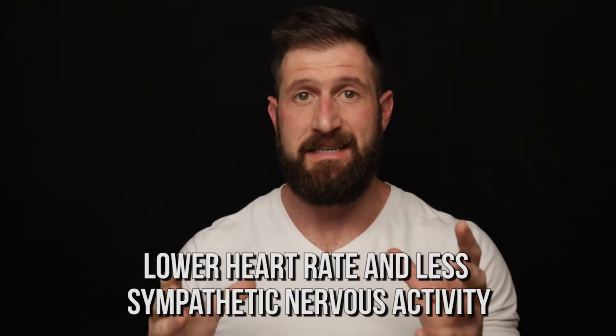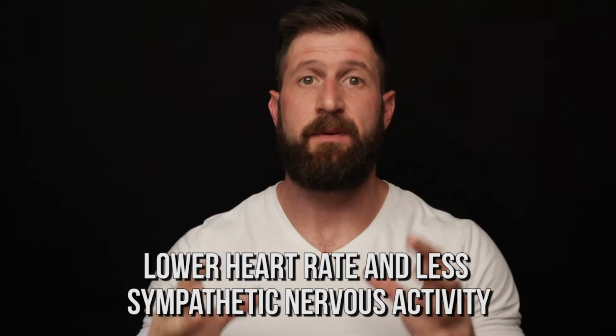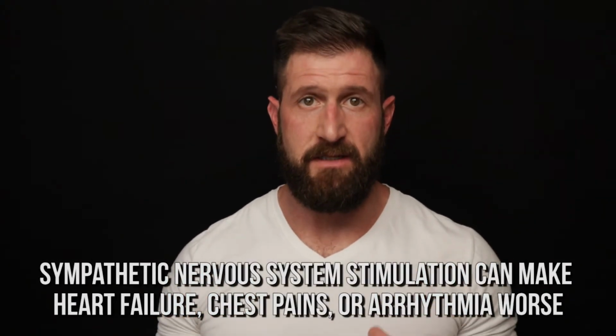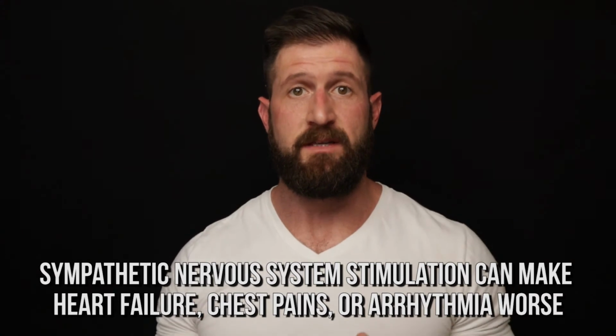Lower heart rate and less sympathetic nervous activity. The sympathetic nervous system is the body's fight or flight response, and it often makes our heart rate and blood pressure go up. Sympathetic nervous system stimulation makes patients' heart failure, chest pain, or arrhythmias worse.